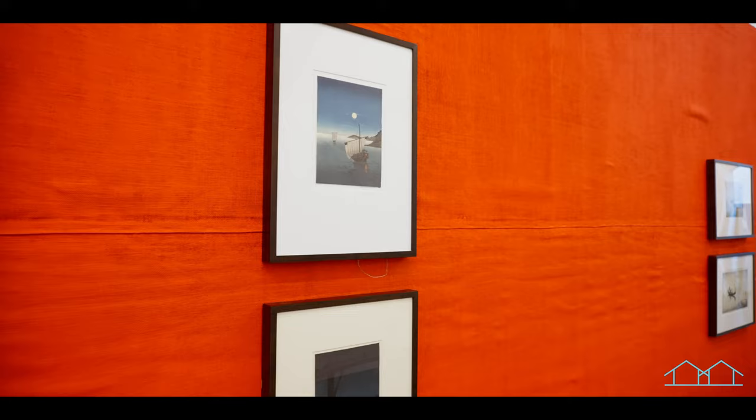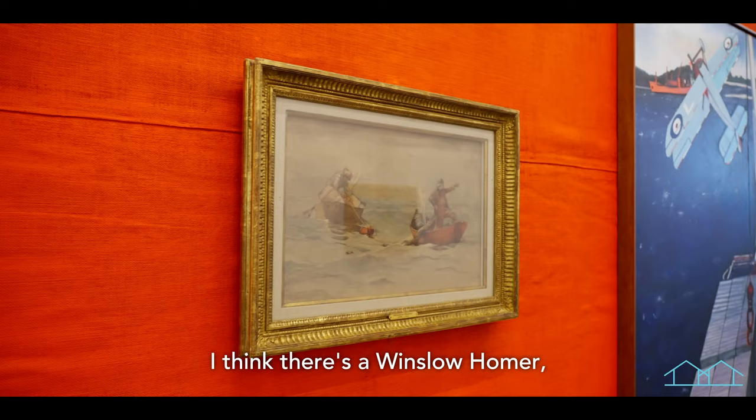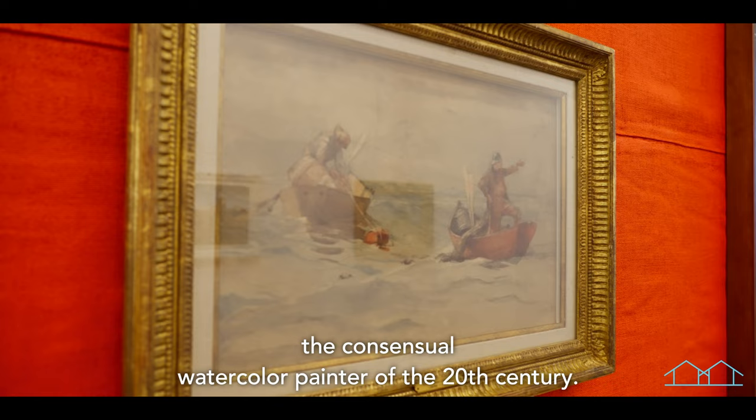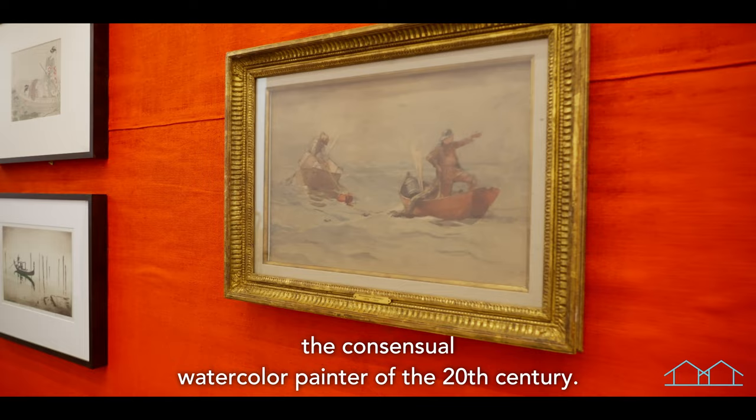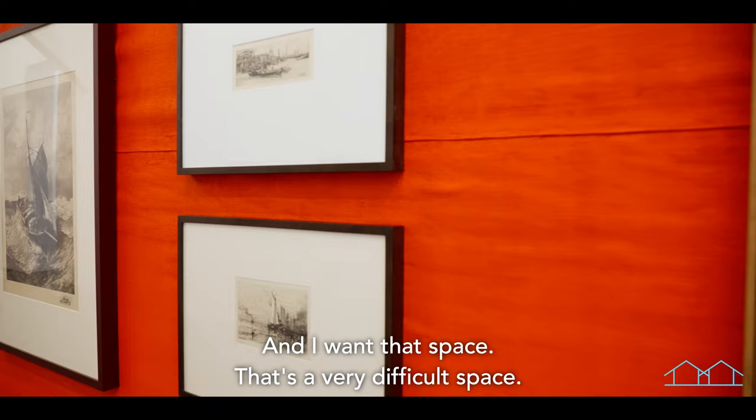I chose two Japanese prints. Hello, flatness, 20th century American art. It's gotta be flat. Here you are. I think there's Winslow Homer, the consensual watercolor painter of the 20th century. It doesn't matter that it's only this big because I'm dealing with 60 feet of space. And I want that space. That's a very difficult space. You have to activate it.